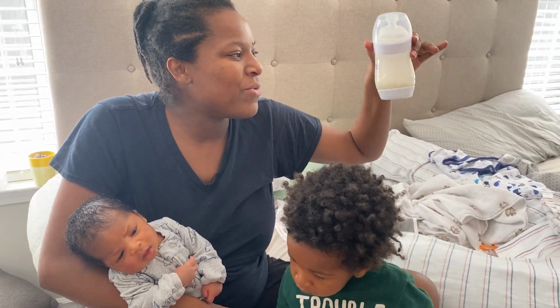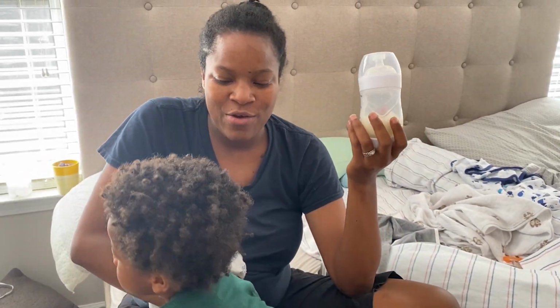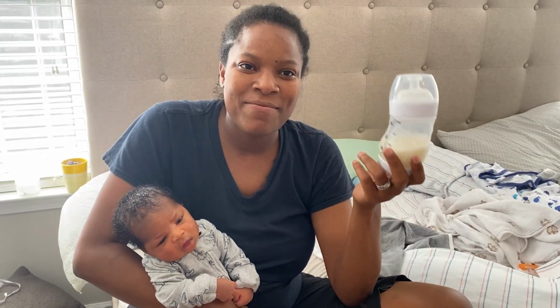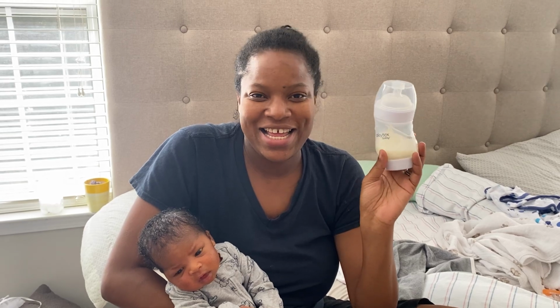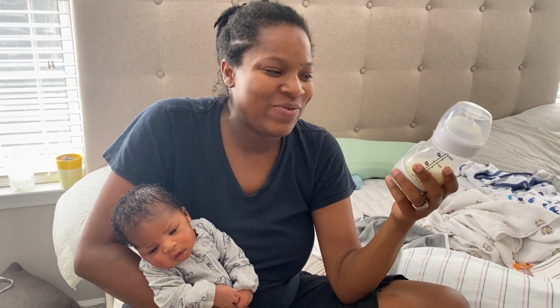I do have a bottle ready for him. I just pumped this bottle. It's good for 4 hours, so when he gets hungry, he will be able to eat again. After I fed him the first time, y'all, we took a nap. We was tired. I didn't even know I was tired. All I know is he went to sleep, and then I was just laying up here on my phone, and I was knocked out. It was so crazy.